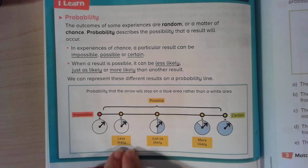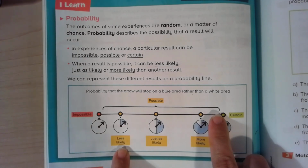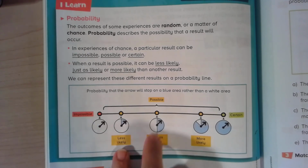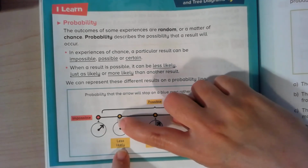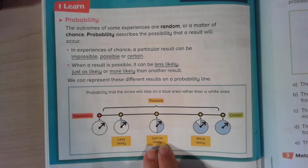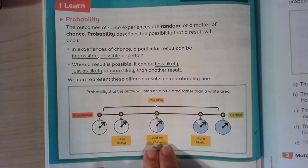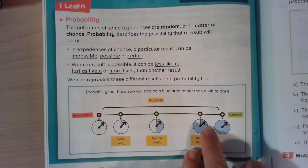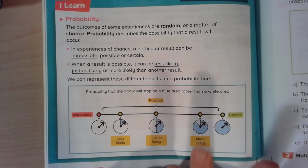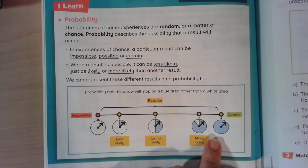Then we have our realm of possibility. So it's less likely to happen. They draw the arrow and it's in the blue, right? So there's a small, less likely chance that you're going to spin the spinner and it's going to land in the blue. Just as likely, that's a 50-50 chance, right? So you see half is blue and half is white. More likely means that you have more of a chance that the event will happen. And it's certain to happen, 100% chance. So you can think of possibilities as percentages.